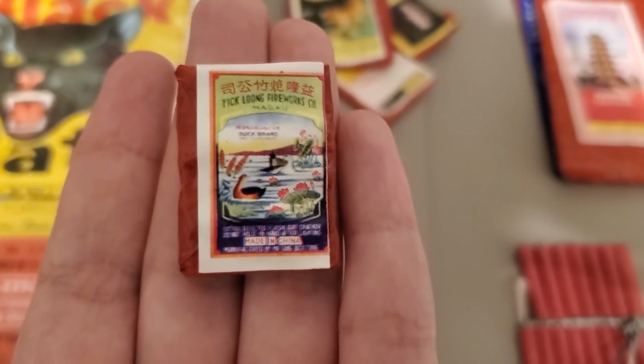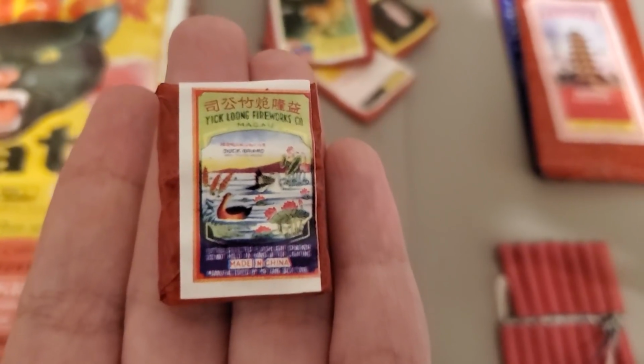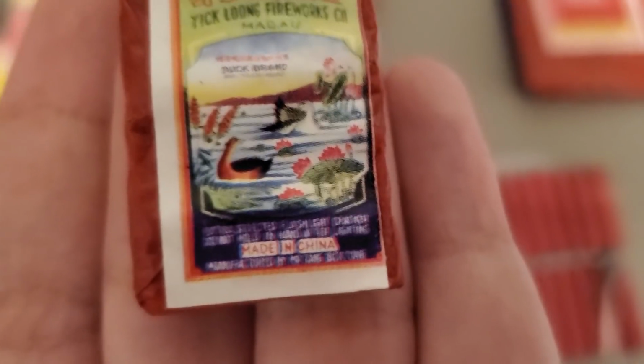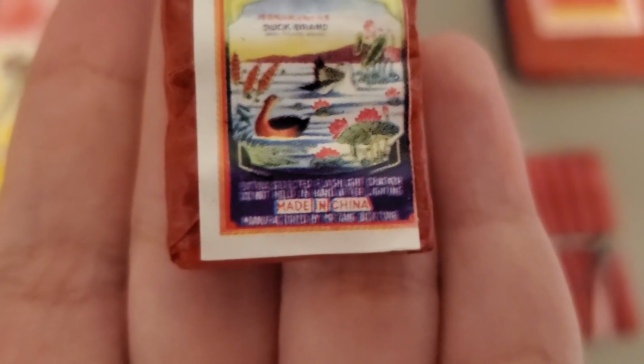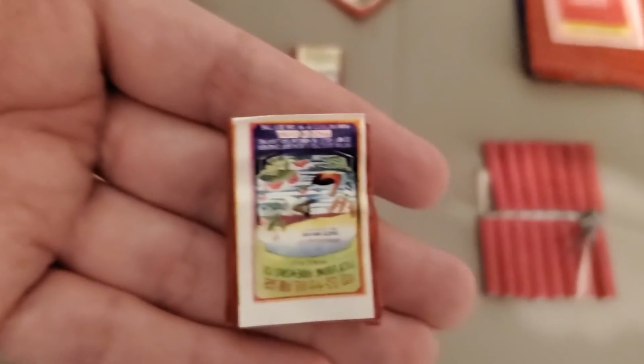So this one's from Macau, Ticklong Fireworks Company. Wow, I think this is old. Gosh, I can't see. This is made in China, so this is probably Duck brand. Oh my God, this is probably like class 1 or class 2. Wow, penny packs. Never thought I'd ever get penny packs, but wow, that's awesome.